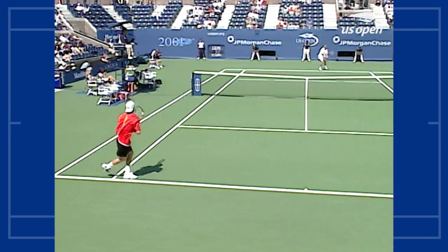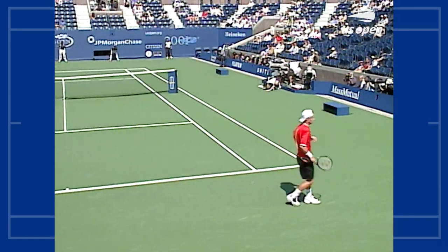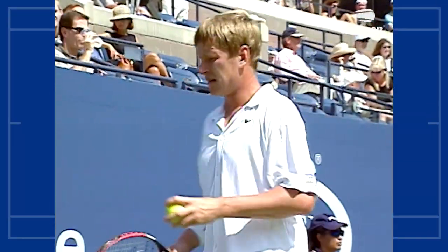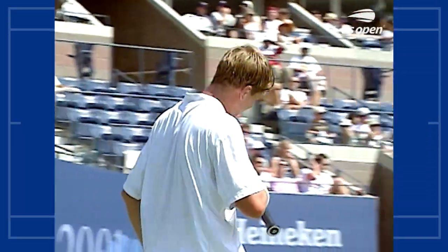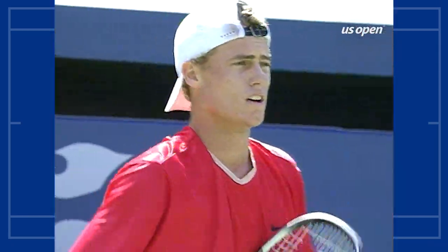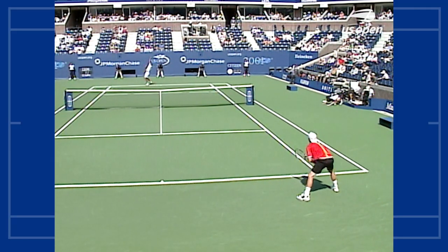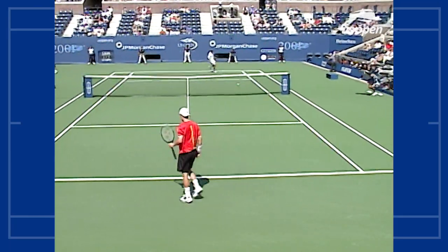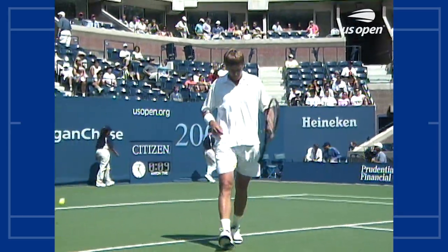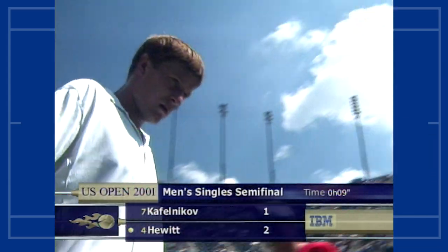Temperatures have been, in the second week of this tournament, very moderate, so players have not had to battle really high heat and humidity. But today, you might see that be a factor, this match being played at noontime, and maybe later with Pete Sampras if the humidity rises. Kafelnikov holds his first game of this single semifinal. He trails 2-1.